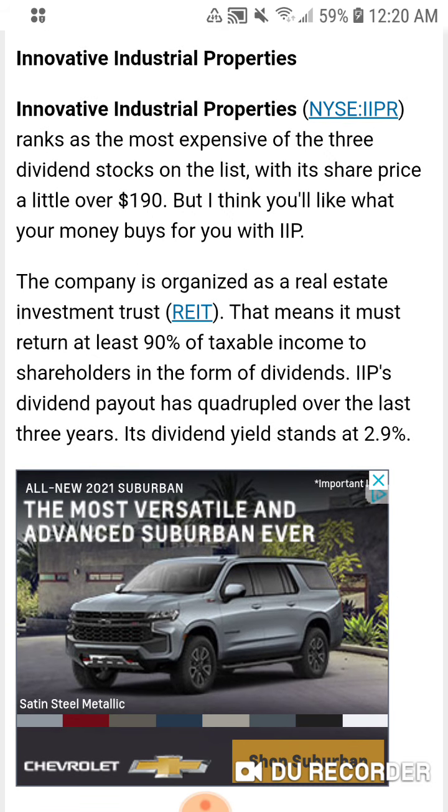Definitely worth the $190 because we don't know how big it's going to be once it gets legalized in more states, but I guarantee you that growing it is going to be phenomenally profitable, especially in the medical marijuana sector.